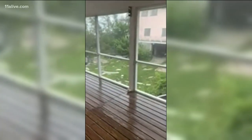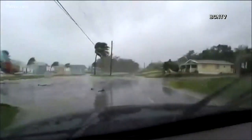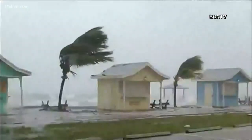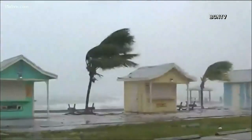Siding torn off of this house. One more time. Tonight we're getting our first look at the damage left behind from Hurricane Dorian. You can see damaged homes and torrential downpours across the Bahamas. The monster storm made landfall there this afternoon as a record-breaking Category 5 hurricane.